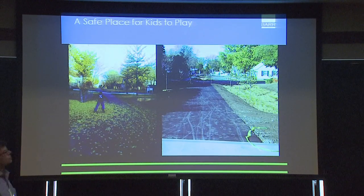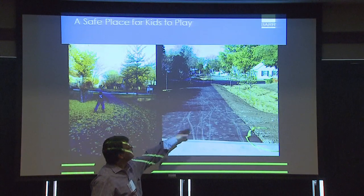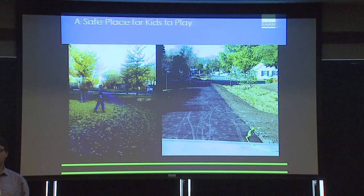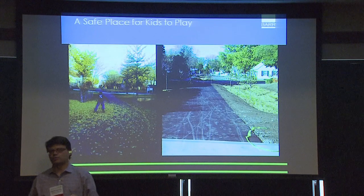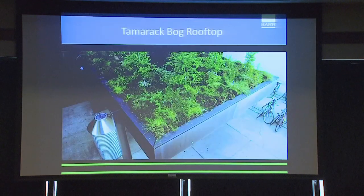And what I thought was so telling about how much this was used, what do you see in this pavement here? It's footprints and it's bike tracks. This was the day after it was paved. And I thought, wow, that's amazing. And I think it's a testament to how much people are really using it. So, on to my next project.